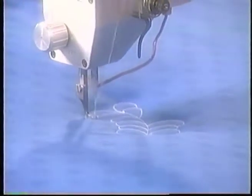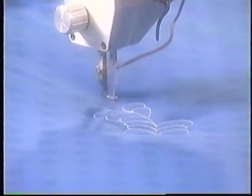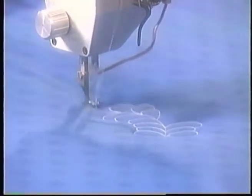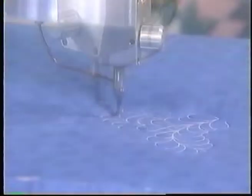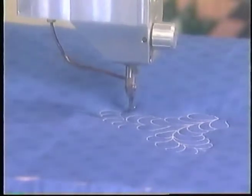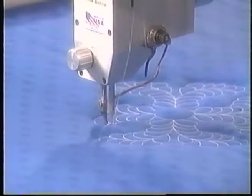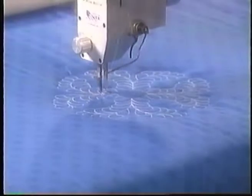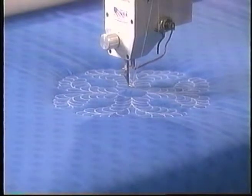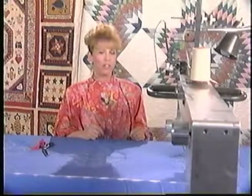So just watch how fast and easy this machine can sew this design in. Wasn't that wonderful? I can't believe how much time that saves and how precise these patterns are run.